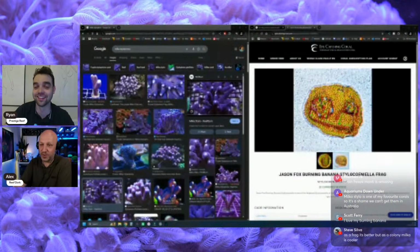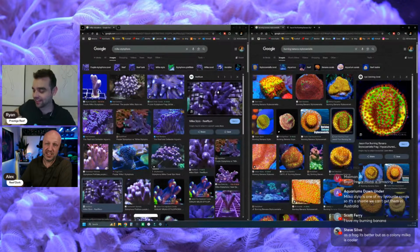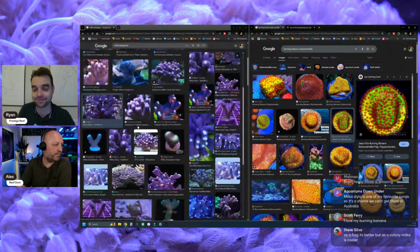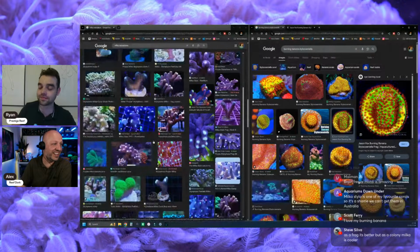Can you guess which way the poll's going? You must be winning, and that's got to be fixed because 54%. To be fair, the only thing I'll say about it is Milka Stylo is a classic. I know that it's like a hobby staple. So yeah, fair enough. I have one of those in my current tank. I've only got like four SPS, and I have one of those. Every time I look at my tank, I love LPS, I really do. But every time I look at it, I just think, how good would that look if it was covered in acros and stylos and all this stuff? Don't give yourself the pain. What's the point? I know.